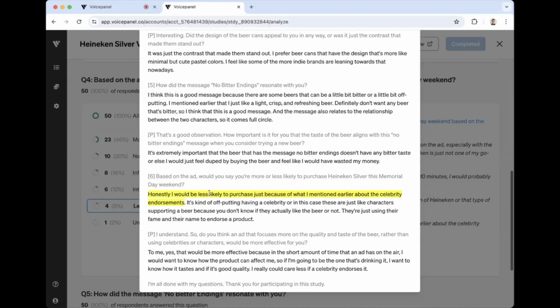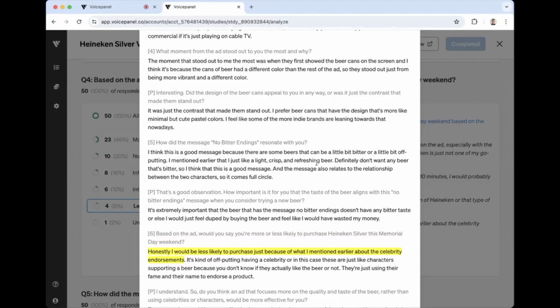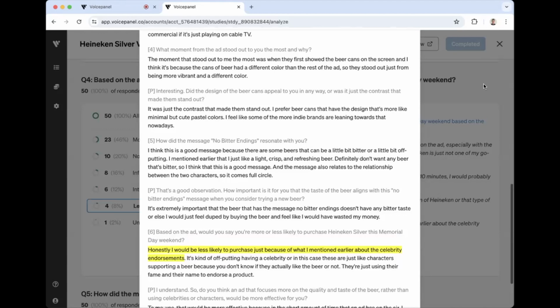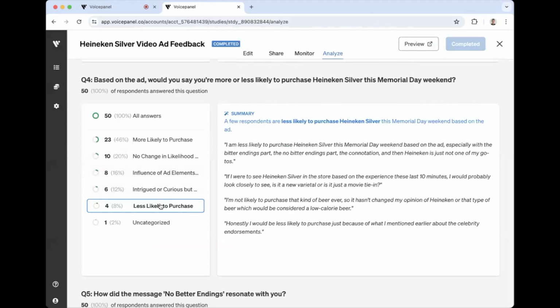I'd be less likely to purchase because of what I mentioned earlier about the celebrity endorsements. So I think that's a way that you can so quickly get to, like, I want to understand the detractors, and then you can kind of pinpoint the exact point of the transcript when something was said.